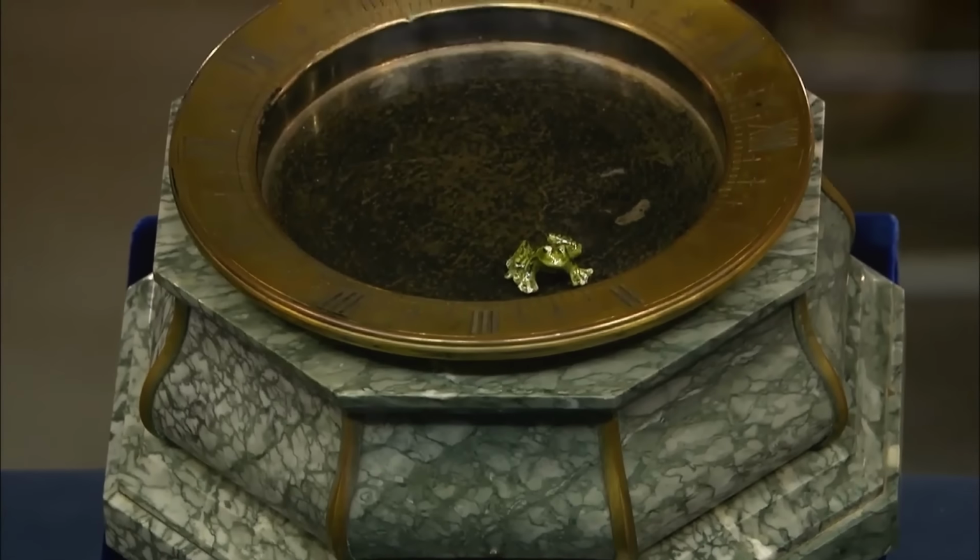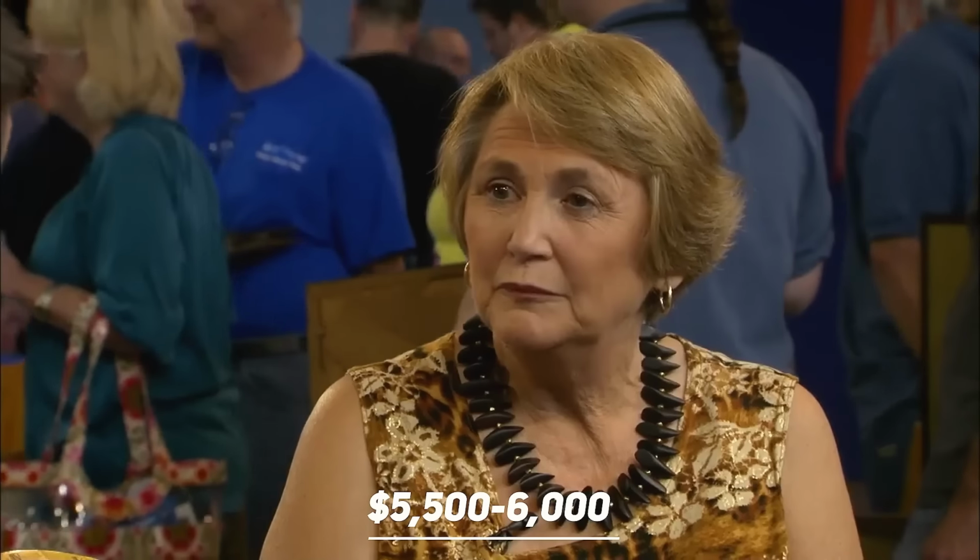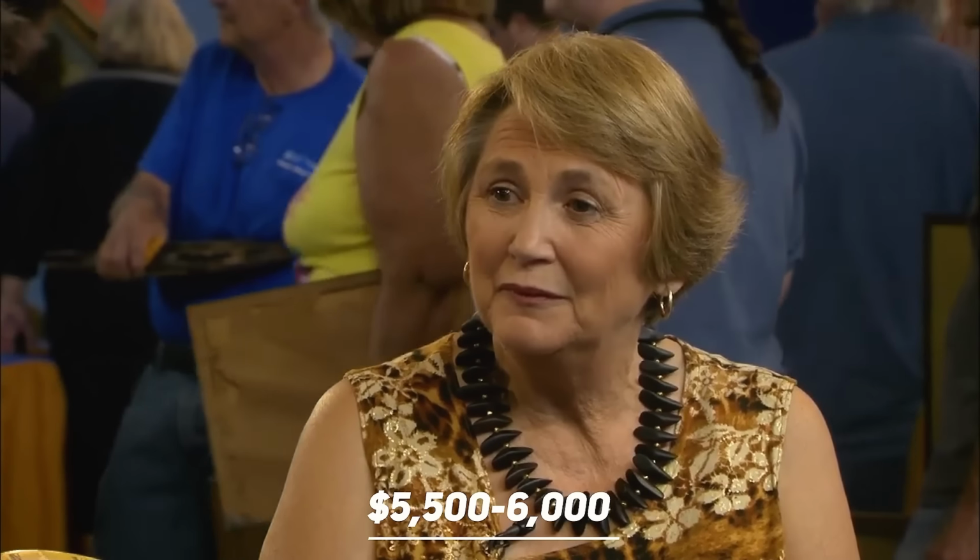This clock, which seemingly defies the laws of physics, would command a value somewhere in the $5,500 price range to about $6,000. Wow, that's great. Whoa.